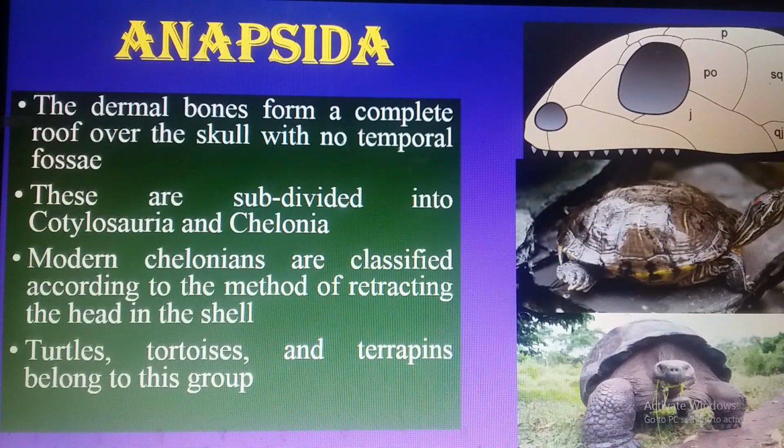And you can see the turtle, the tortoise and terrapins. Terrapins are also turtles. So you must search about the differences between turtles, tortoises, and terrapins. What are the differences? Actually, these differences are because of the habitat of these organisms. Turtles live in freshwater, tortoises mostly live on land, and terrapins are also turtles which live in the water. These terminologies are different in different countries and different areas. But you must search about these things.